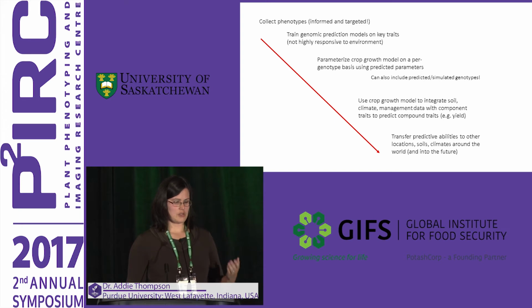Use your model to integrate the soil, climate, and management data with the component traits to predict the compound traits, like yield. And that allows you to transfer predictive abilities to other locations, soils, and climates around the world and into the future for climate change.